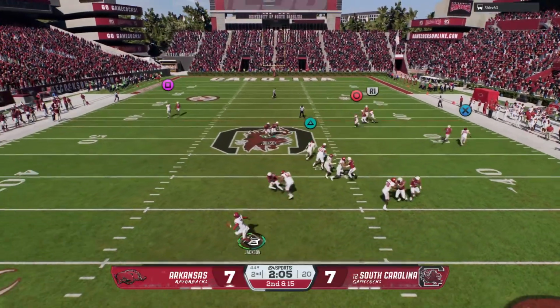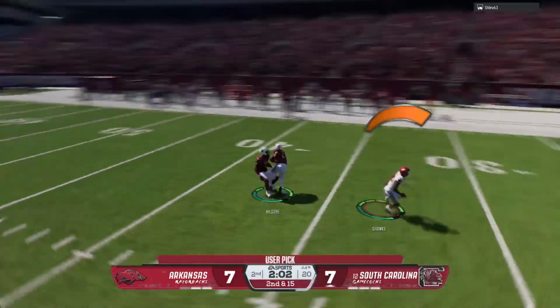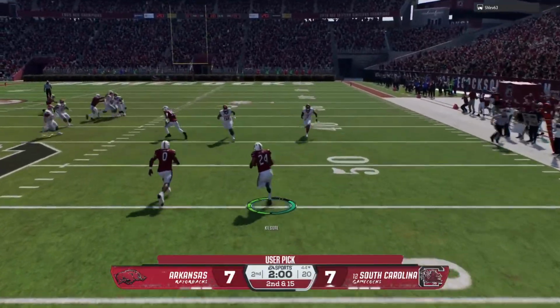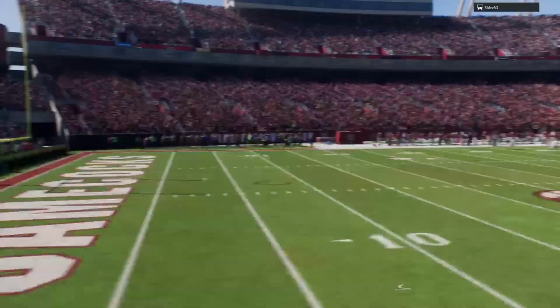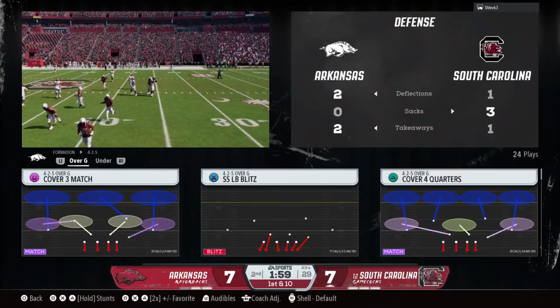Second down, he'll throw it. Buys a little time with his feet. Intercepted. Big play stops the drive. Good gain on the return, and this defense has set him up with a big play.